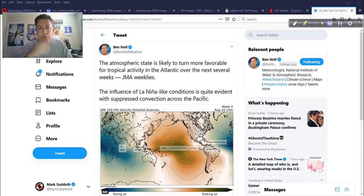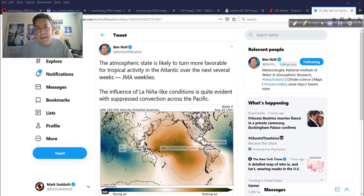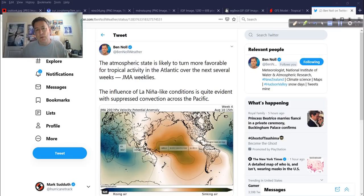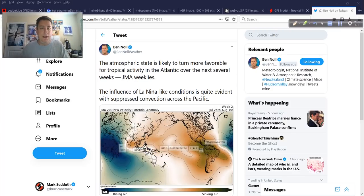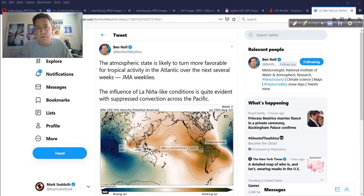What does upward motion mean? What does velocity potential mean? What do these colors mean? And we'll get into the nuts and bolts of it and explain what these maps are showing for August, September, and October. That's going to be on Hurricane U. That's our little educational series that we do.